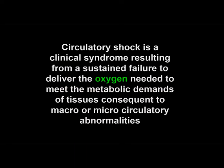So the first question that I want to attempt to address is, what do we mean by circulatory shock? The definition I want to offer you is of a clinical syndrome that results from a sustained failure to deliver the oxygen that is needed to meet the metabolic demands of tissues, consequent to macro or micro circulatory abnormalities.